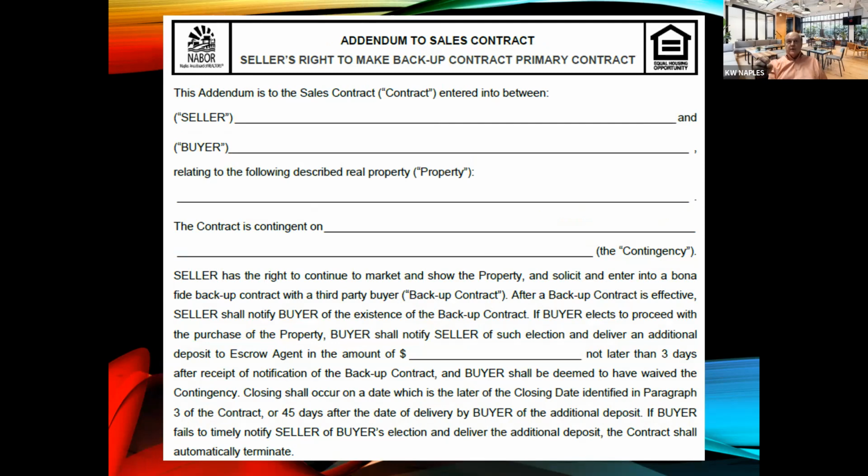Okay. So then there's a second one where the seller is notifying the buyer that the seller has a right to make the backup contract primary. So this is notification to the buyer that the seller does have the right to make the backup contract primary in terms of the contingency that's specified here. I don't see this used too much, but it is an available addendum.